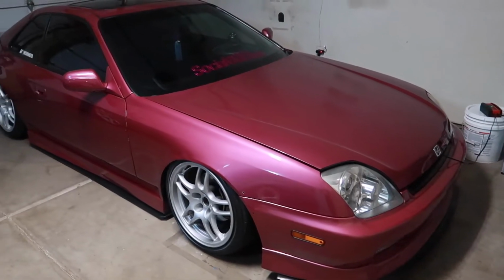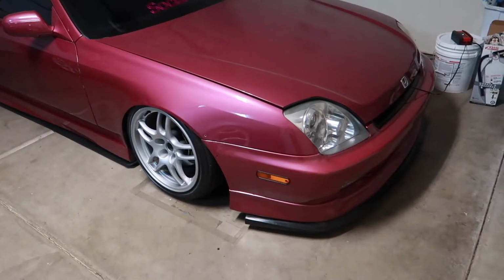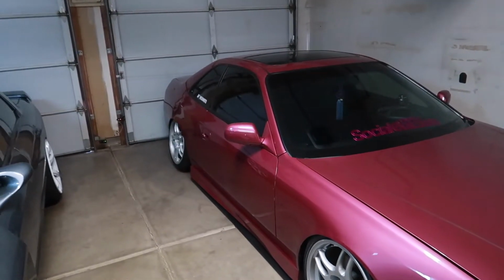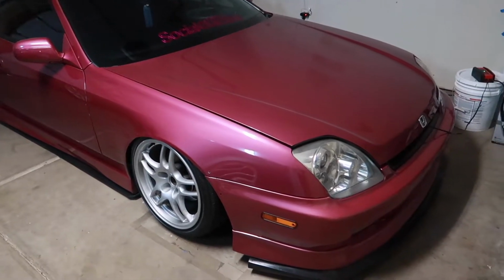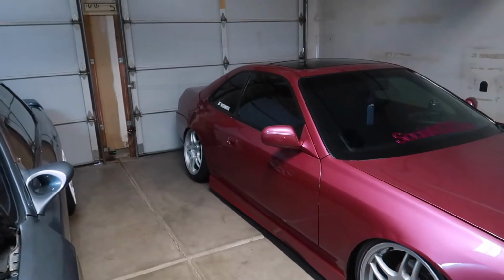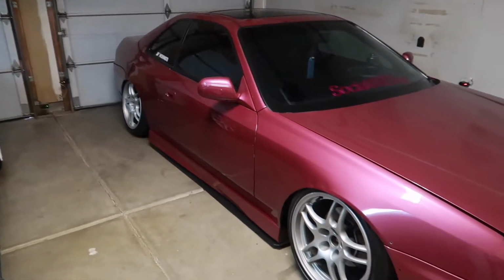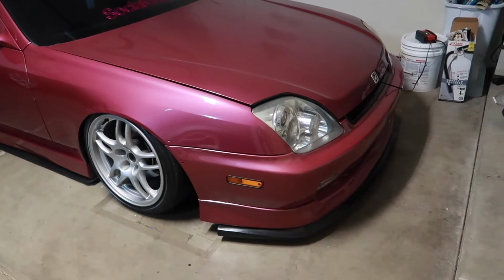Then in either June or July, we'll be respraying the Prelude. It's going to kill me sanding down the original, well, not really the original color, but the current Raspberry Red Pearl, since this has been the color since 2001, but it has to be done. The paint honestly wasn't sprayed on right. It was almost kind of like a Maaco paint job, but I managed to make it look how it does now. It looks great on camera, and it looks better even in person.